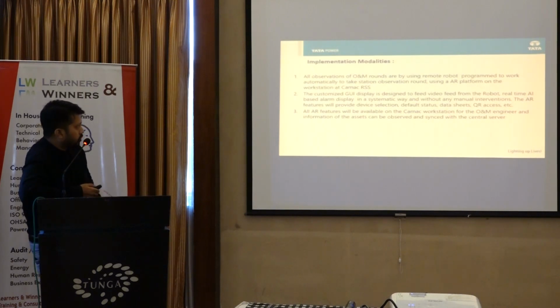So, implementation modalities: all observation of O&M rounds is done by using a remote robot programmed to work automatically to take station observation rounds, using an AI platform on the workstation at Carnac station. The customized GUI display is designed to show the video feed from the robot. Real-time artificial intelligence-based alarms are displayed in a systematic way, without any manual intervention. The AR features will provide device selection, default status, data sheets, QR access, etc. All AR features will be available on the Carnac workstation for the O&M engineer, and the information of the assets can be observed and synced with the central server.